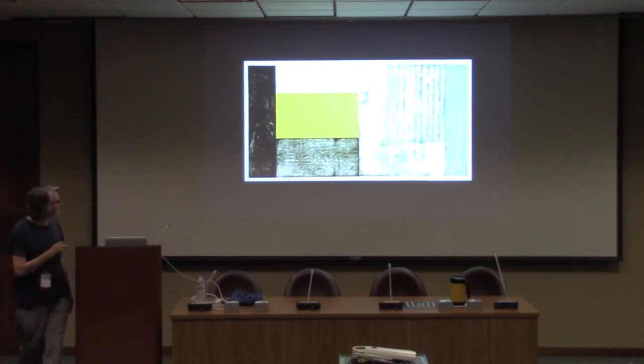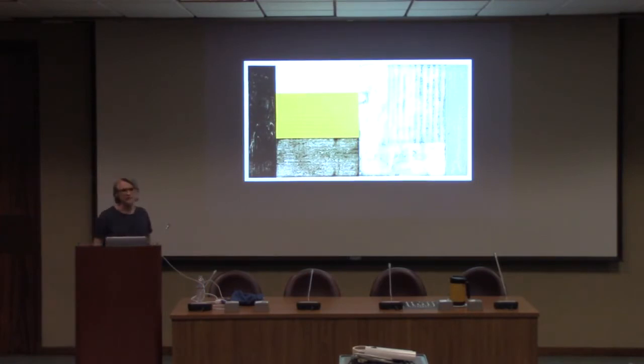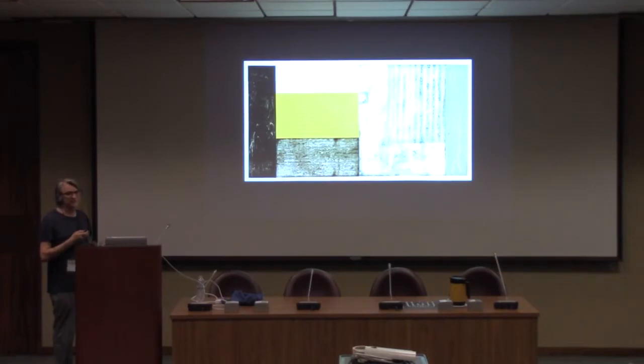And at the same time, the flat moku-hanga that I was using was often using similar colours, similar forms that I was translating into the sculptural work.